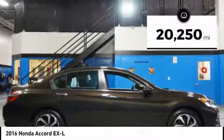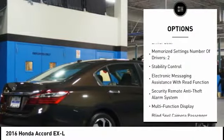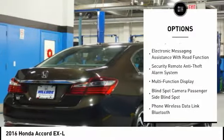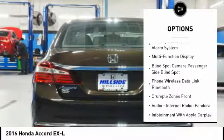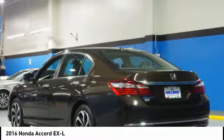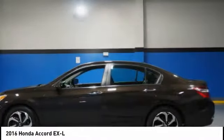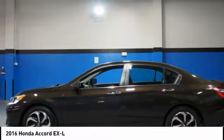Here are some of this vehicle's great options: remote engine start, leather trim seats, power driver's seat, traction control, stability control, power passenger seat, power steering, cruise control, AM/FM stereo radio, power windows. If you like it online, you'll love it in your driveway. Take it for a spin today.